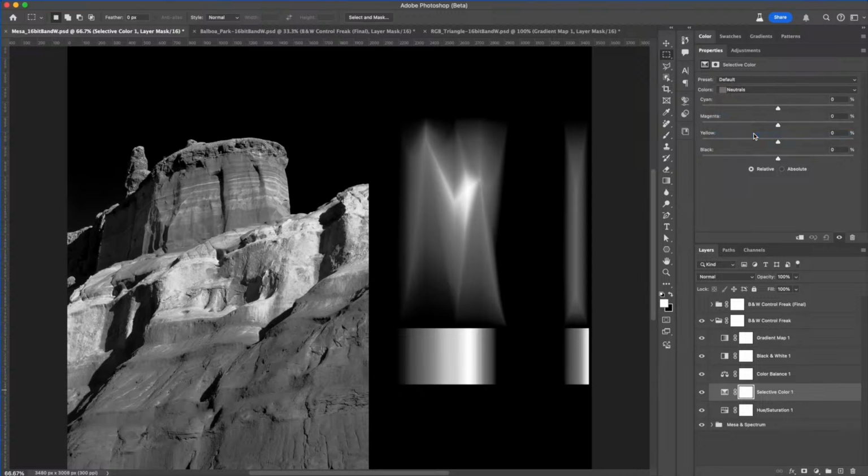I'll start with a neutral, and I'm going to bring the yellow down a little bit. There we go. That has the effect of brightening up because I'm removing yellow from the mix. And let's go ahead and, I don't think we'll do much with the magenta. And let's bring down the cyan just a touch. Okay. Let's adjust the whites now. There we go. See, we've recovered some of that texture detail right there. And let's bring down the yellow to lighten it just a touch. Okay.